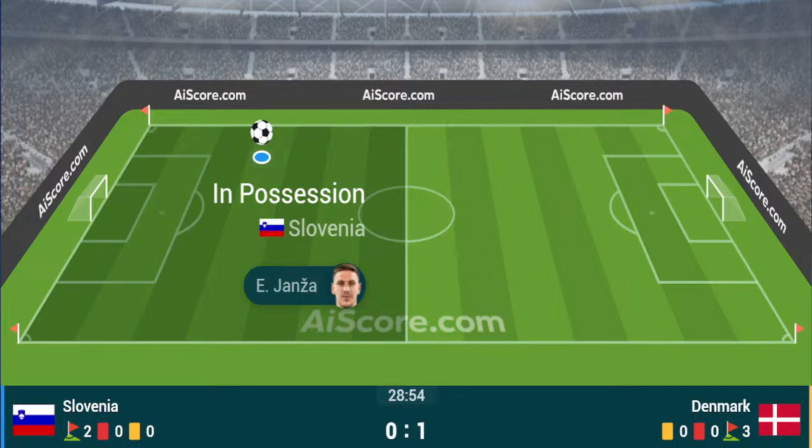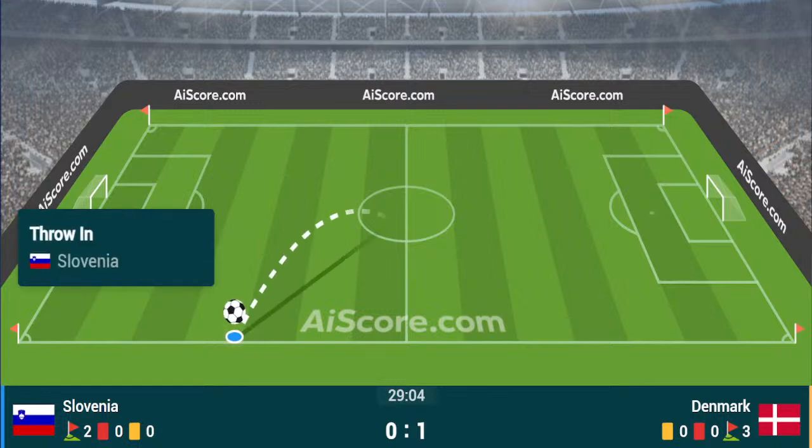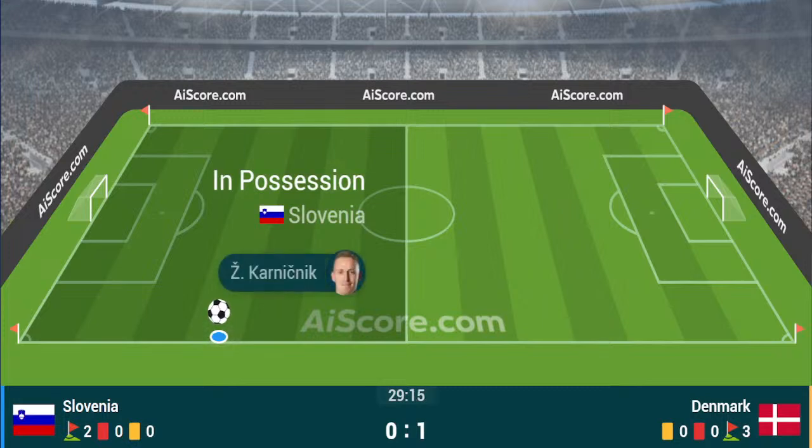A close pass. Usually it's the ball upfield that sides have seemed to be opting for, especially when a goal down in the Euros. Just looking at a replay of Christian Eriksen's goal that gives Denmark the lead. Goal kick upfield, headed away. Goes back in the direction of Oblak, takes a touch outside his 6-yard box onto the right hand side now for Karniknik. Pass down the line, quick 1-2.